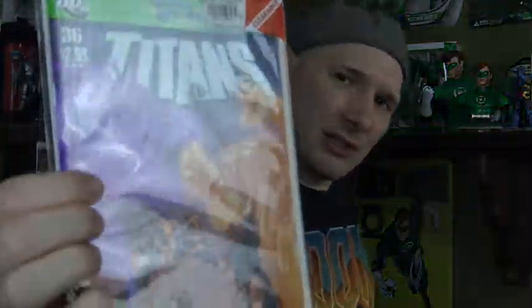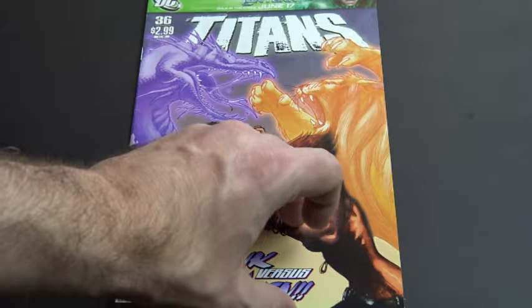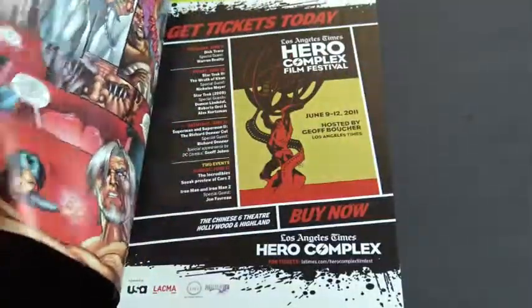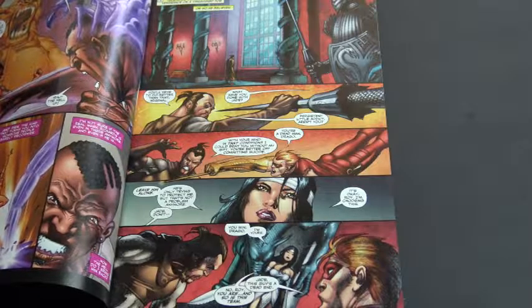Next up, we have Titans number 36. I don't read a bunch of Titans comic books, to tell you the truth. Honestly, I've got a handful, but never really got big into the Titans. The one reason only that I bought this comic book was because I absolutely love Vixen. She is such a cool character, and she has such cool abilities. Man, I love the way they've done her character. She's strong, she's a badass, and she's got the whole magic behind her.